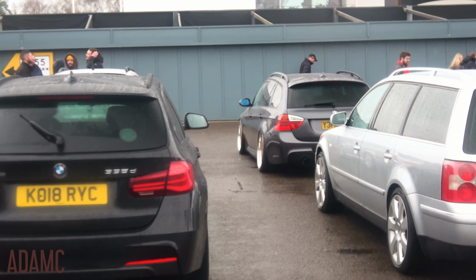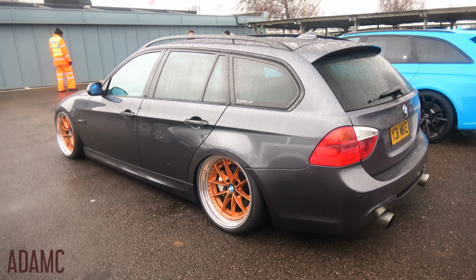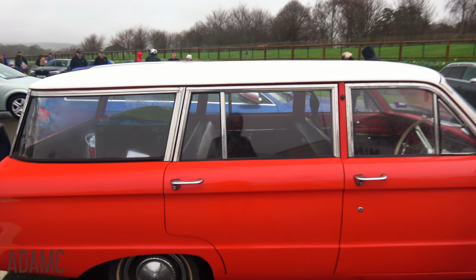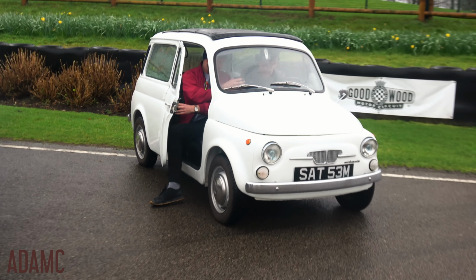Is that a slammed 3 Series? Sounds like a pretty dirty diesel. It's on air as well. Oh, look, a Ford Falcon has turned up. Ford Falcon station wagon. With a banana inside and an old Fiat with reverse opening doors.